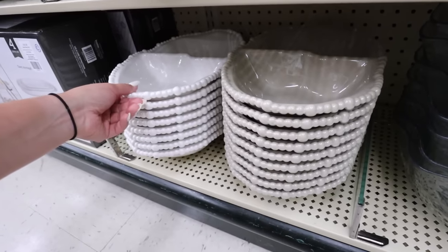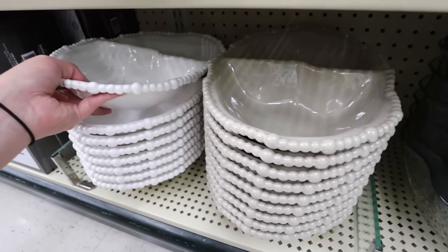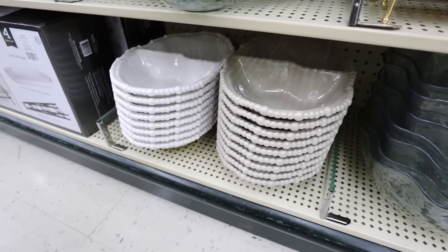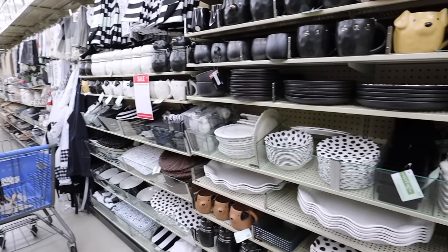They just have so many really pretty items. These are so unique. It kind of looks like pearls on the end. They have it in a grayish color as well as white. This would be great for little chips at a party or something like that. This is plastic, so it's great to use for indoor or outdoor, but the whole store is just completely stocked right now with tons of new stuff.